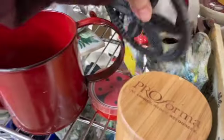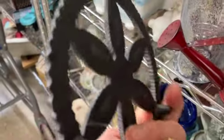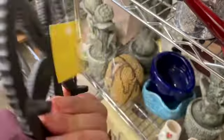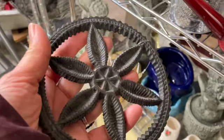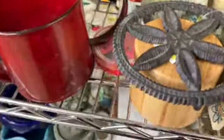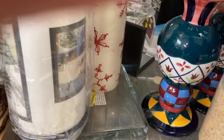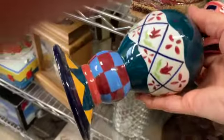I find a metal trivet here. I just like the design. It's more ornate than you might think at first glance. Lots of detail there, but I end up putting it back on the shelf. I spot this pair of hand-painted ceramic candle holders by SPI. They're very detailed. I'm not in love with the design though, and even though it's a matching pair, I leave them there.